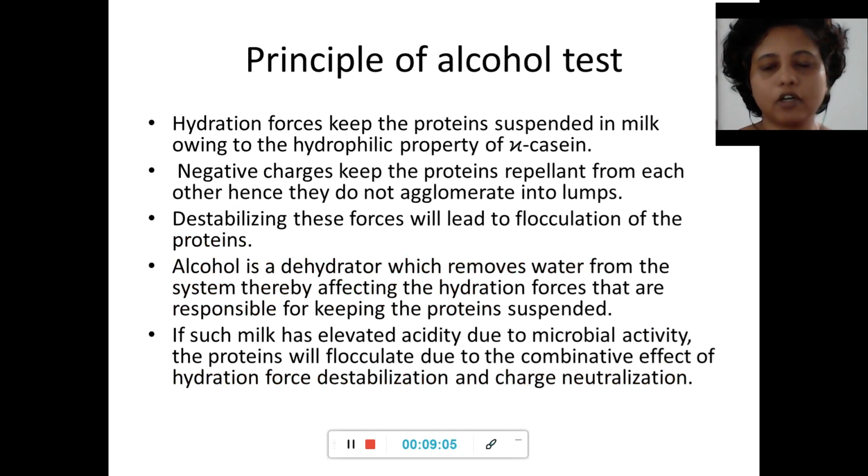The principle of the alcohol test is that the hydration forces keep the protein suspended in the milk, owing to the hydrophilic property of casein. And negative charges keep these proteins repelling from each other and hence they do not agglomerate into lumps. When you destabilize these forces, that will lead to the flocculation of the proteins. Alcohol is a dehydrator which removes the water from the system, thereby affecting the hydration forces that keep the protein suspended.